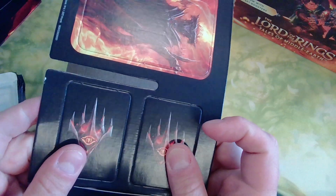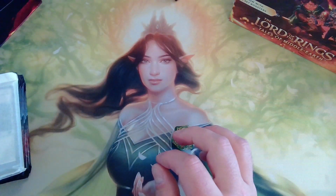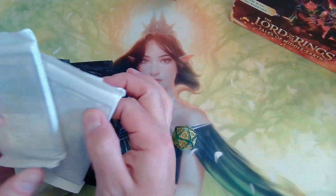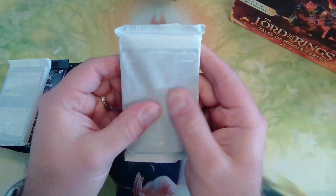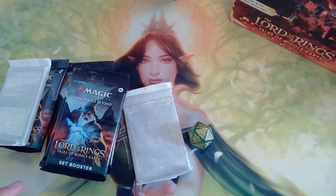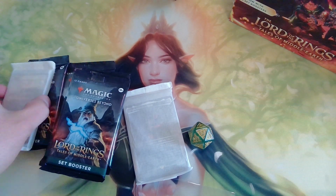All right, let's see what we got. So we got our dice, and we got our empty box, our cardboard punch-outs for token pieces, and then the lid for the box. I'm going to just set the box over there. So let's see where these ring cards are hiding here. It looks like they're in this one. Let's go ahead and crack that first, and let me make sure I sleeve that up.